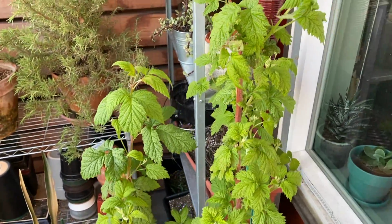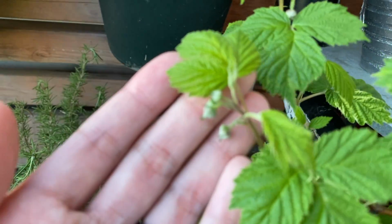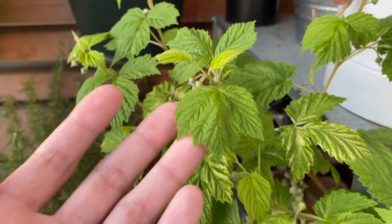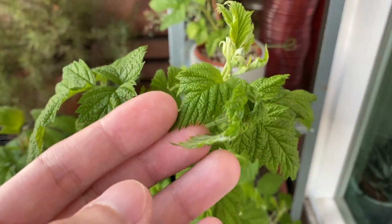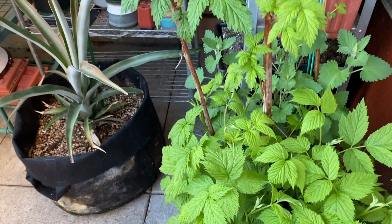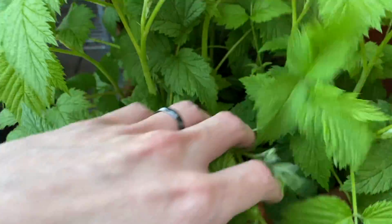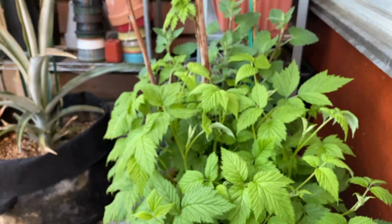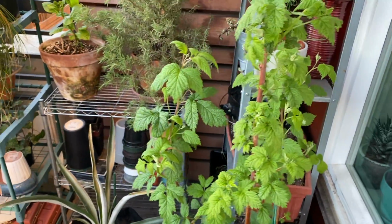And here we have the raspberry. You can see these growths over here are sending out flowers. A lot of flowers actually. And these are all the new growths. Here's another growth. And then at the base of the pot, you can see a bunch of raspberry plants coming out. So yeah, we're gonna have a lot of raspberry plants this year.